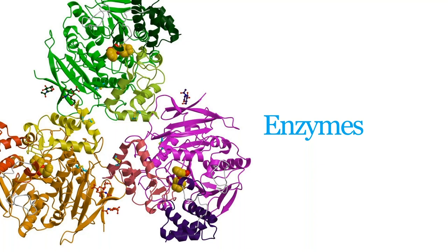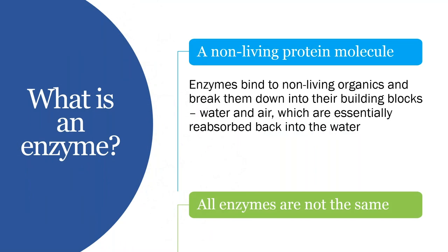This is something Natural Chemistry has been very good at for a long time. These products can really add a lot to your pool maintenance routine and make life a lot easier. So let's start out with what is an enzyme. An enzyme is a non-living protein, and it will go into a swimming pool environment, bind to non-living organics, and break them down. It breaks them down into their most basic pieces, such as water, air, carbon dioxide, their most basic building blocks. And then they can be reabsorbed back into the water, but not cause problems in the actual pool.